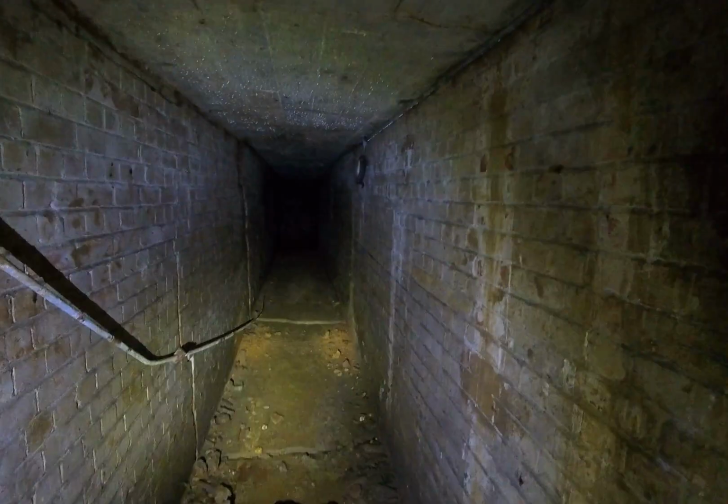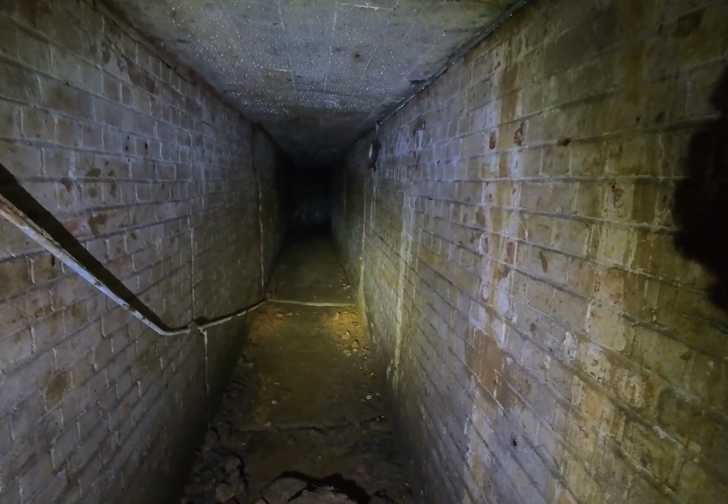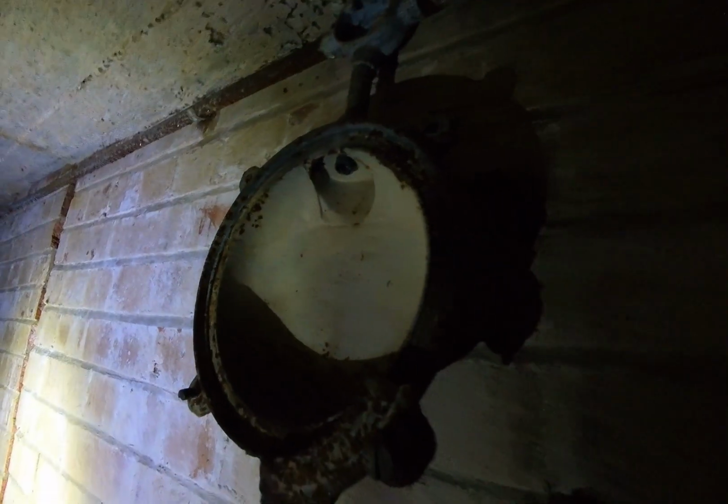Well, that was a bit of a slide to get in there. Really pleased that I put the rope up there, because that's going to be tricky getting out without. So that goes right around the corner there. Let me get myself sorted and we'll have a look round.